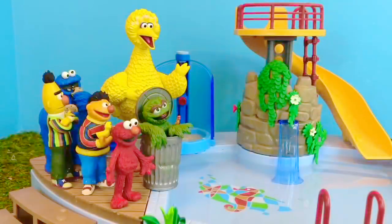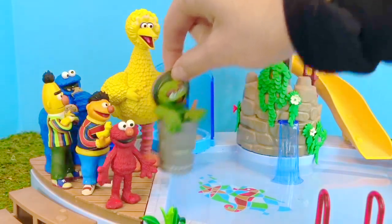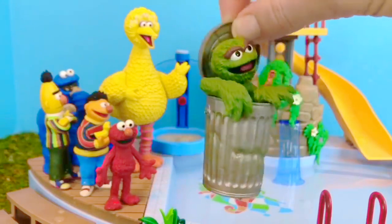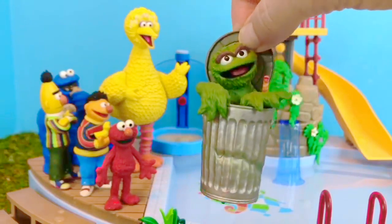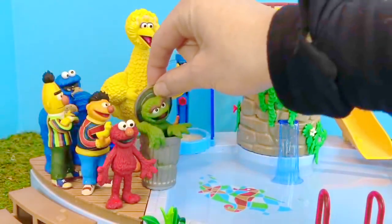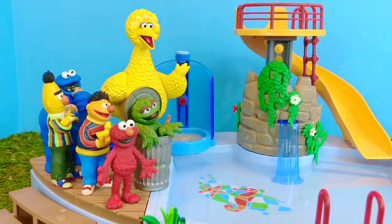It's not open today. Now, all of our toys want to go in the pool, but Oscar, you can't go in with your trash can. It will get rusty. And Slimy the worm can't go in either because he doesn't have hands or legs to swim. So Oscar won't be going in the pool today.